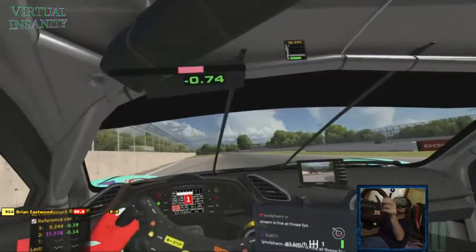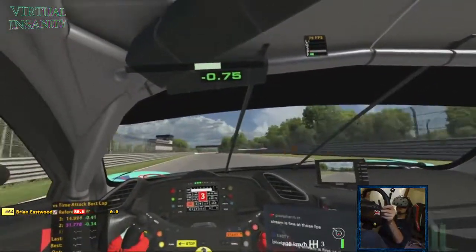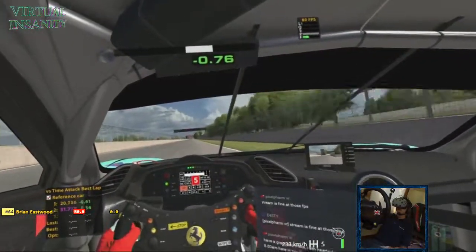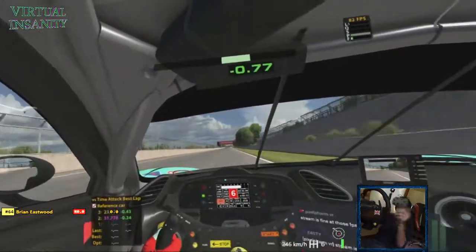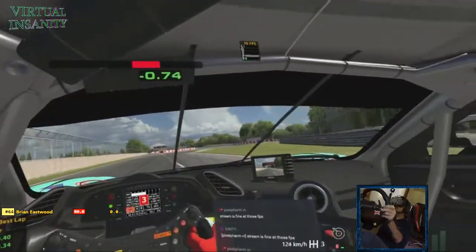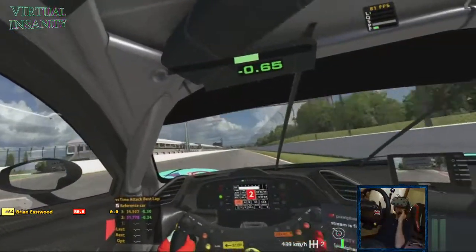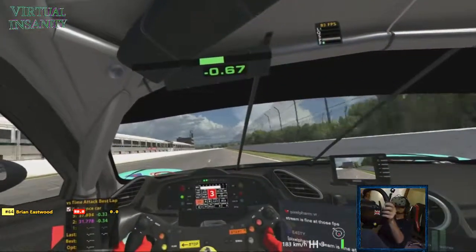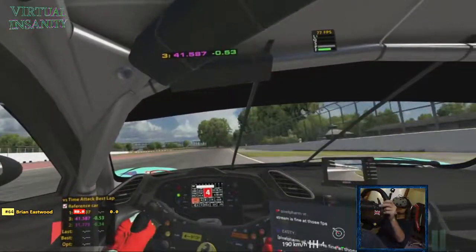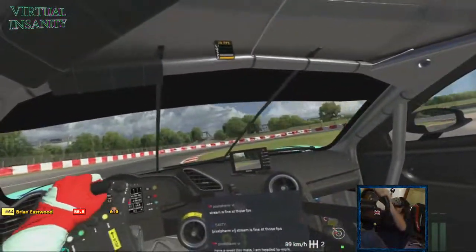Gentle on the power this time. Out we come, out we come. 150 miles an hour. There's a big waterway here. I think this is where the casino's on the left. Guess that's where you go into the pits. I didn't know they had permanent buildings. I thought they were kind of sacrificial for the Formula One. Oh, no, I'm lying. I remember them now.